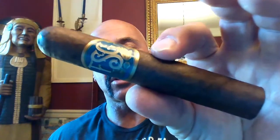The new Drew Estate Florida Sun-Grown Robusto. Now, as I said, I want to go a little slow with this review because the initial flavors you get are going to quickly change, and I want you to know at light up what they are.